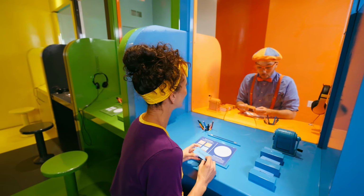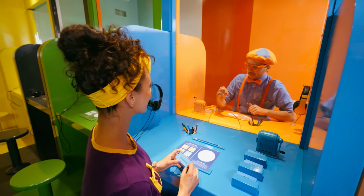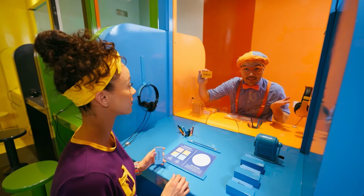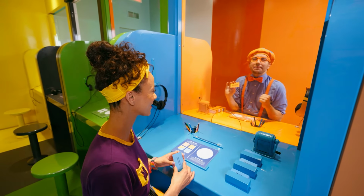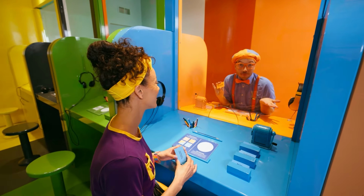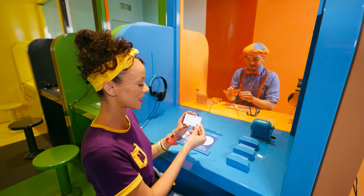Ooh. What does yours say? Ooh, this is also a compliment. Yeah. Ooh, it says, you're the zest to my orange. Yeah. The zest is a really good part of the orange. Yeah, you can put it on food. Ooh, it means you're really special. Oh, and on the other side, it's blank.